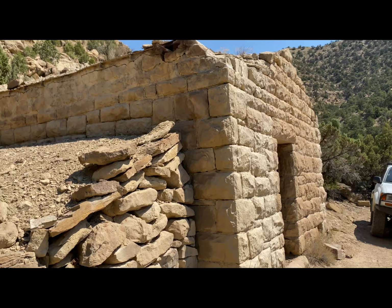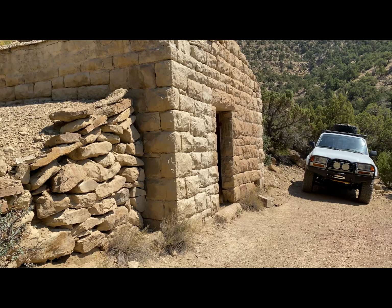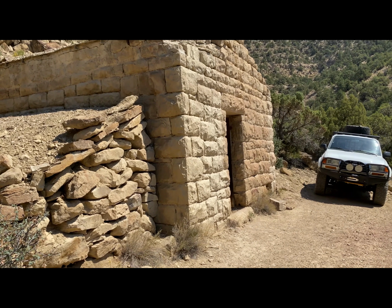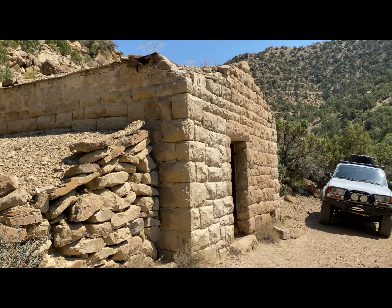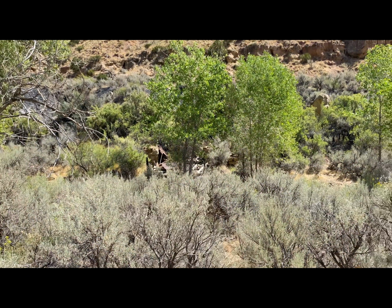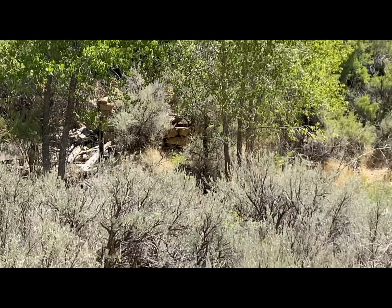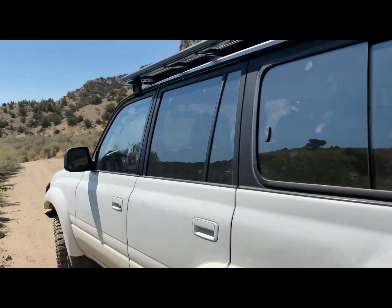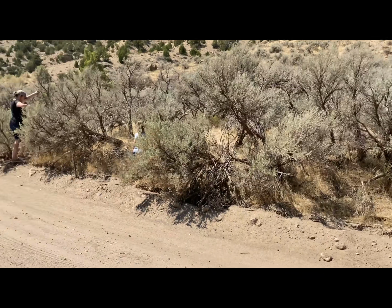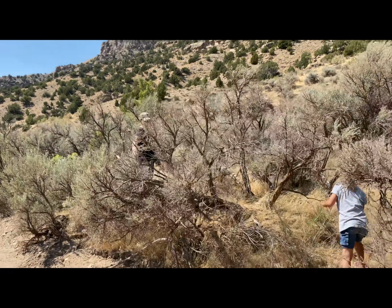Yeah, so we just found this driving along. Cool. Alright, we found a couple more little homesteads, I guess. Back here, there's not much left of this one. But across the road here, it looks like a mine, an open mine shaft or something. And then there's a house.